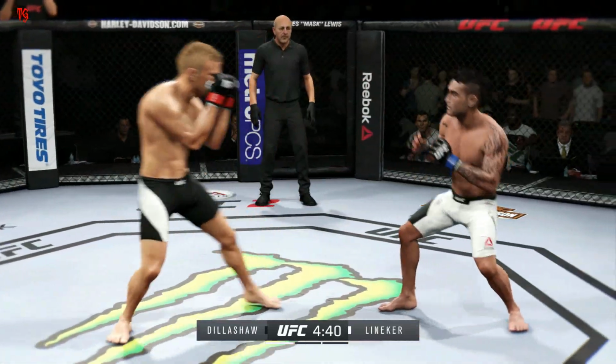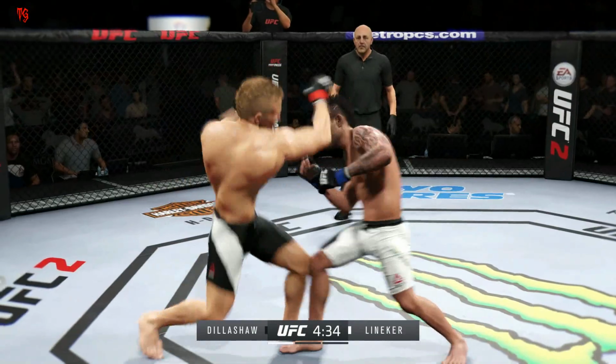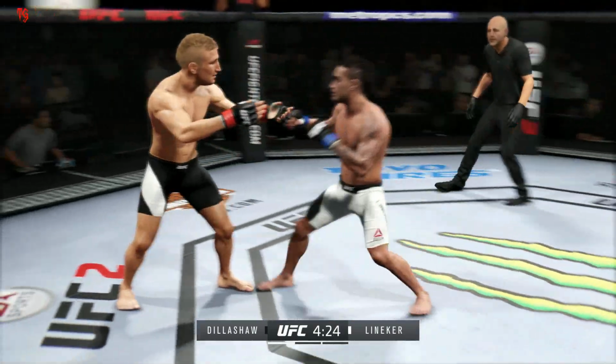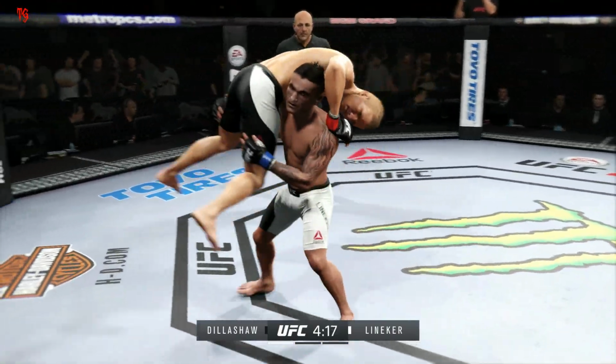First 5-round fight in the career of Dillashaw was his fight with Renan Barão, in which he won the belt, finishing him in the 5th and final round. You can't worry at all about the gas tank of Dillashaw, because he has one of the best gas tanks in the game.